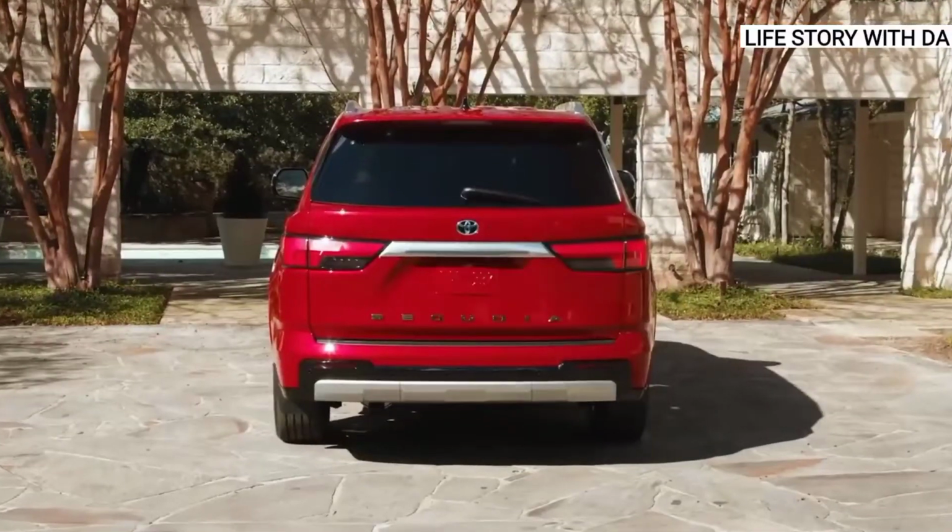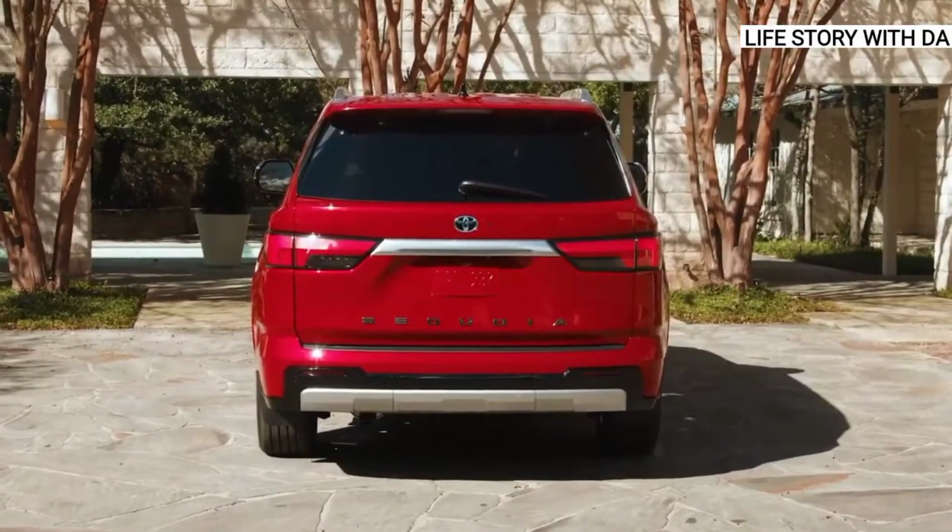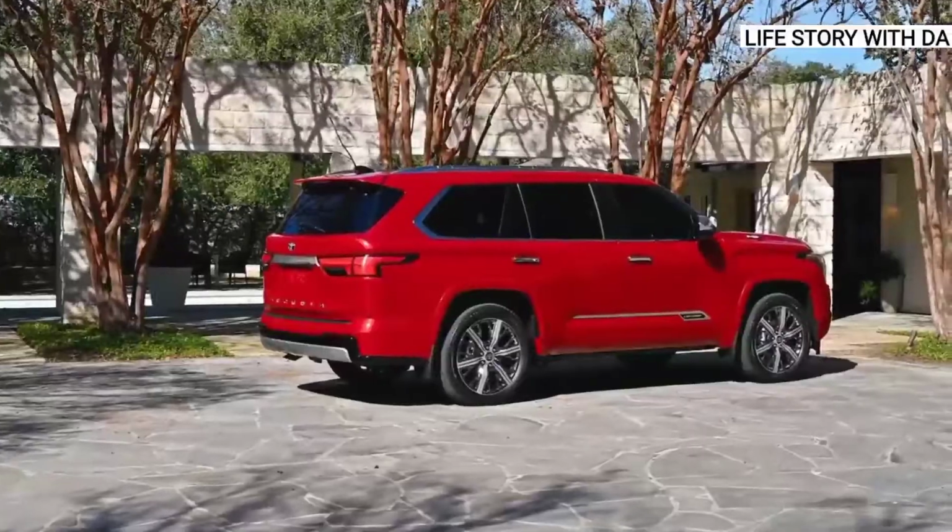The new generation Toyota Sequoia will be on sale in the summer of 2022. The cost of new items is not yet known.